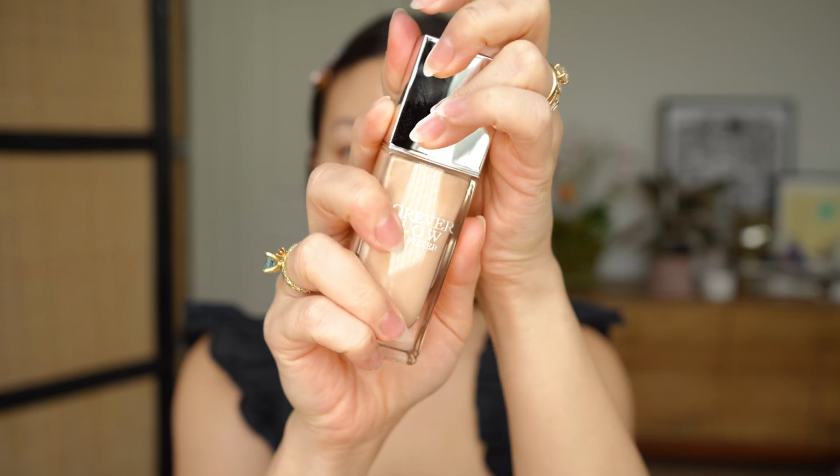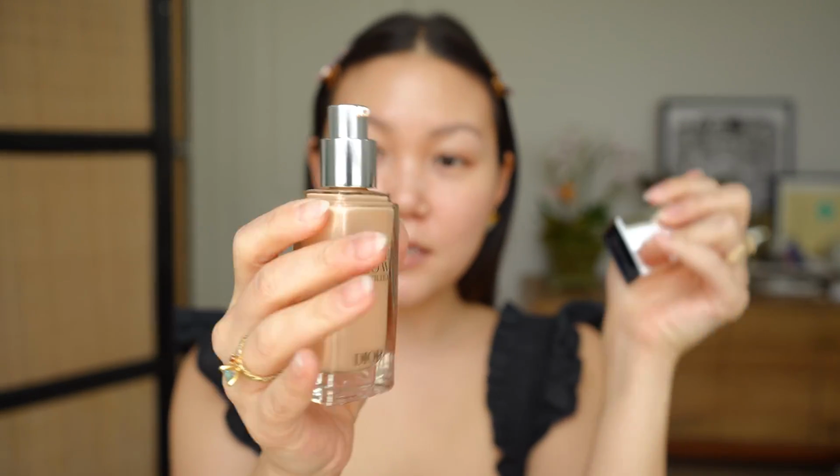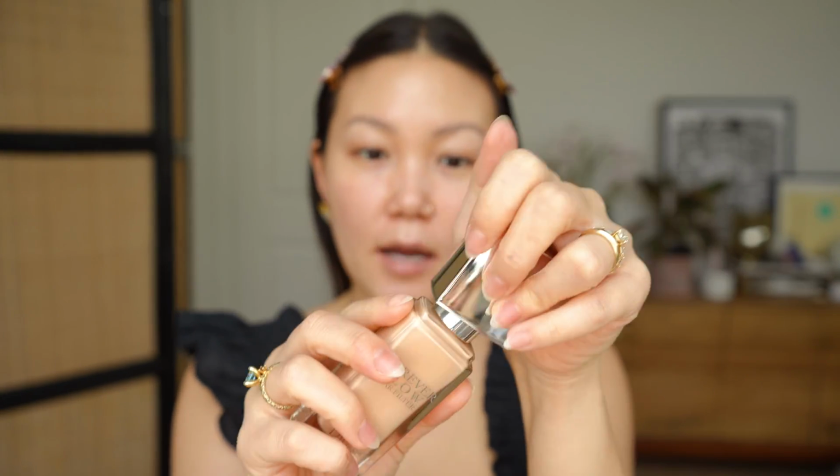It has a glowy tinted finish and it comes in several shades. I think there are maybe 8 shades of this or something like that. So it looks like this. It comes with a pump, and this is the shade 2, which I am super excited about. So I'm going to use that as a glowy, luminizing primer, or maybe even a liquid highlighter on top.